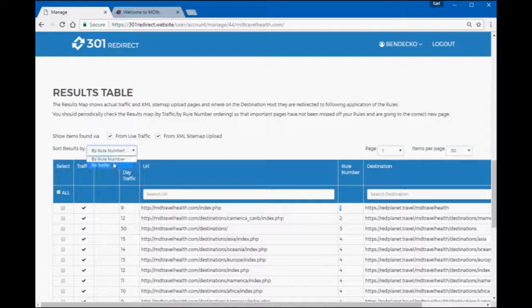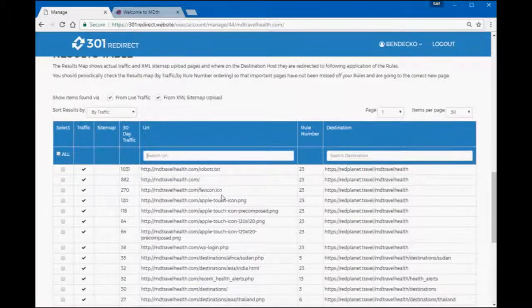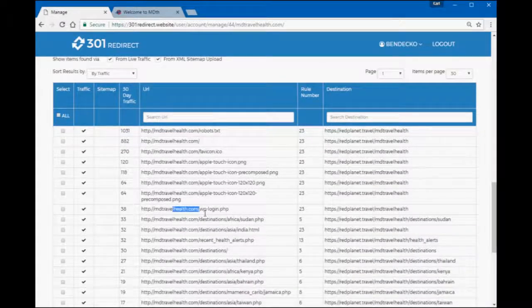Now the other interesting one here is if you sort by traffic, so this is what's actually been hitting your website, which is then being redirected by the 301 redirect. And you can see here, so the idea would be, if the pages that are getting hit most, make sure they are being redirected to the new page. Now this one, robots.txt, is basically just Google and Bing or whatever hitting your robots file. But so here the old home page has been hit 882 times, and it was done by rule number 23. So there's some other ones here. It's not a WP site, but it must be just hackers trying to see if they can get in.